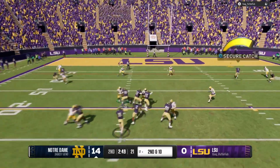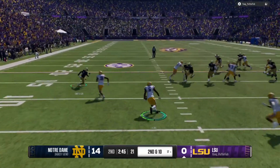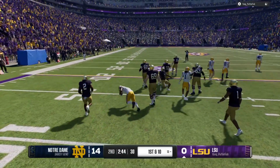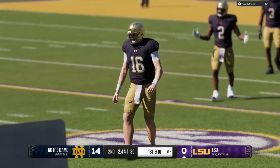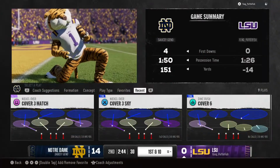Dropping back, it's Manning. That ball is intercepted at the goal line. And he's wrapped up after a solid return on the pick. This is obviously not a great start for this quarterback here. 2 interceptions already in this game. He's got to do a much better job with his decision-making.